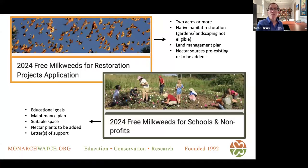So thinking about free milkweed, we do have 2 different programs that the applications will be opening up. And we could let you know, Jessica, when they're open if you wanted to send it out. We have a Free Milkweeds for Restorations project, and also a Free Milkweeds for schools and nonprofits. They've got different requirements, restoration being not that garden or home setting, but a bigger property, so 2 acres or more. Making sure you've got nectar plants to go along with the milkweeds that would be provided. And then we have the free milkweeds for schools and nonprofits as well.